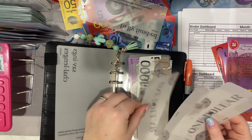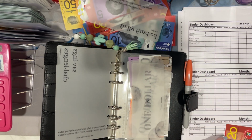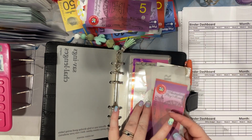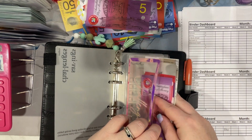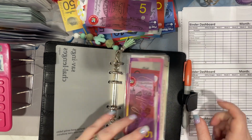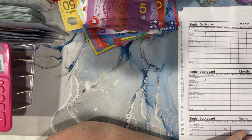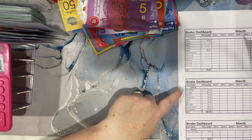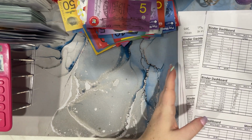6,000. 1, 2, 3, 4, 5. 6,550. They can all go in there. So that is Disney. That's all that's in there. And then that's it for the binders.